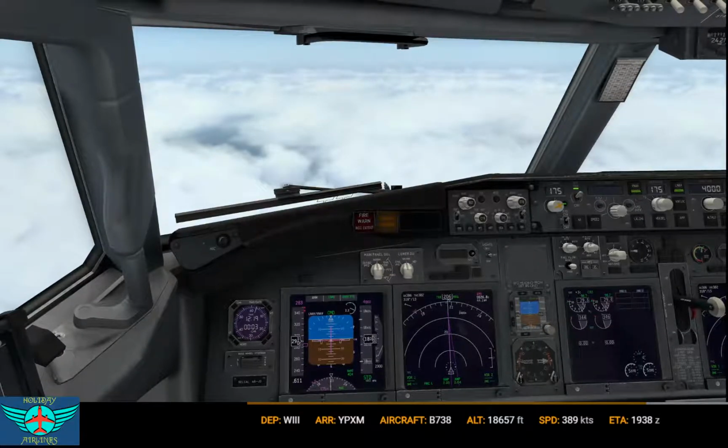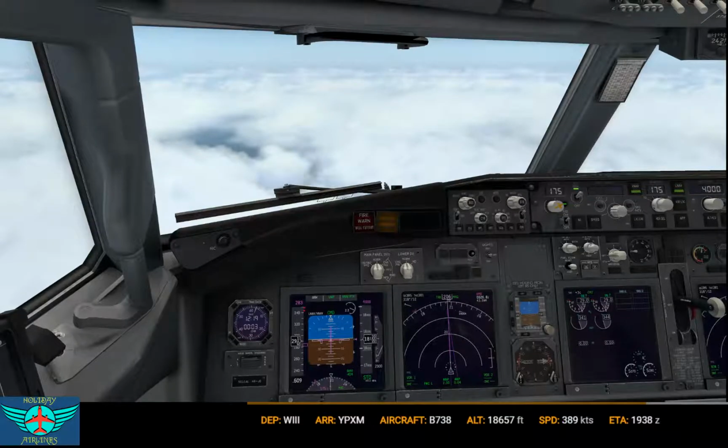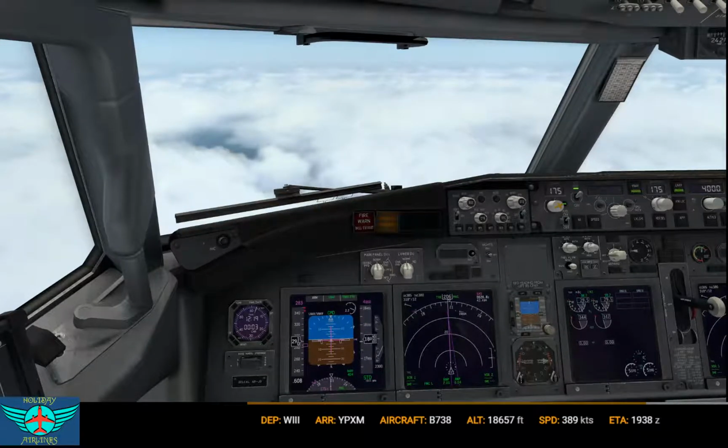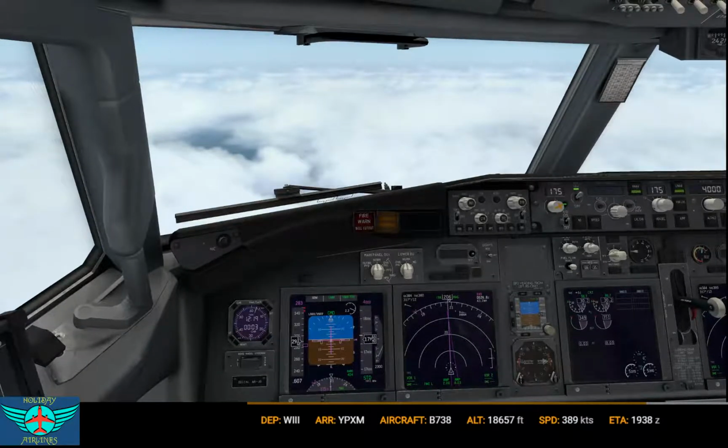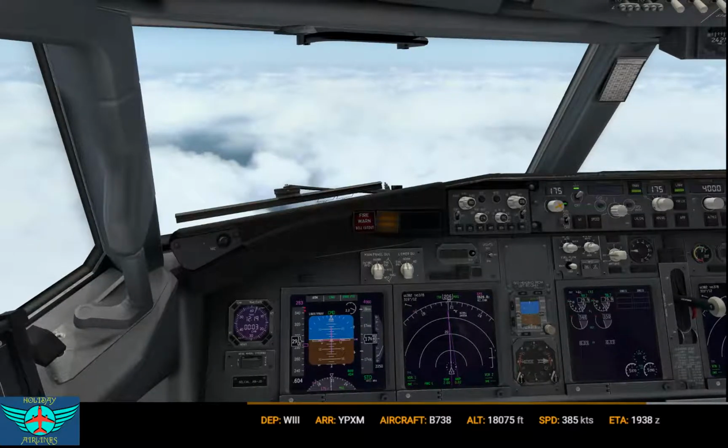When we land on this runway, we'll have to taxi down, turn around and do a back taxi to the terminal apron area. I don't think they actually have a terminal. I think it's just an apron that sits there, and they have to bring out some stairs. It is a shorter runway.